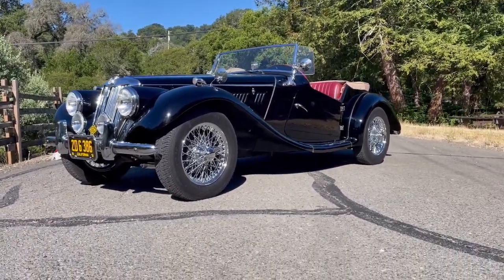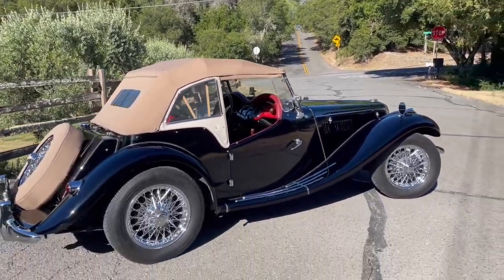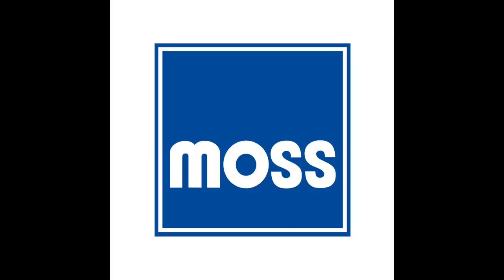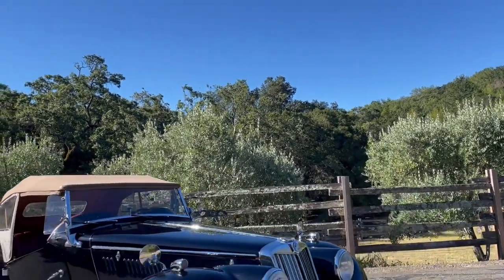A quick sidebar about this owner is warranted. After restoring this car, he got into the restoration business. That business was acquired by Moss Motors, where he worked on the corporate side of the parts department. Then after that, he went back to doing restorations up in Sacramento, California.